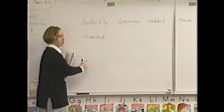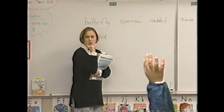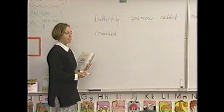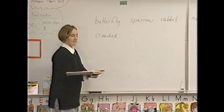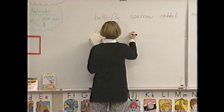What's this word? Crowded. Who can use crowded in a sentence? This is kind of a word we don't use a lot. Crowded. Megan. It's usually crowded in stores. There's a lot of people there. Yes, it's crowded in stores. Can you use it in a sentence? Want to try? In Walmart, it's crowded. Very good. In Walmart, it's crowded. Good. Very good. Let's try this one.